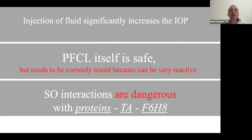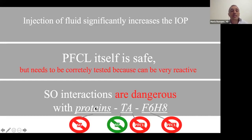So concluding, we can say that injection of fluid increases the intraocular pressure, so we need to do several maneuvers to avoid it. Perfluorocarbon liquid is safe, but it needs to be correctly tested because it can be very reactive. Silicone oil interactions are dangerous. Proteins can lower the interfacial tension. Triamcinolone does not change interfacial tension, but be careful using it with perfluorocarbon liquid. And F6H8 and perfluorocarbon liquid are better not to stay in contact with each other.